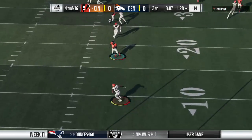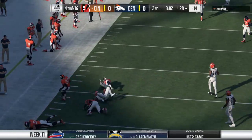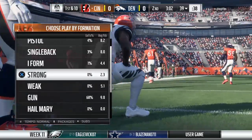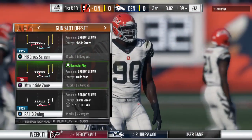Oh, he takes it in, doesn't let it bounce. He takes it at the 2. Might have needed just one more block as it stands. 37-yard return. And the Bengals take possession. Now the Cincinnati offense ready to see what they can do here.